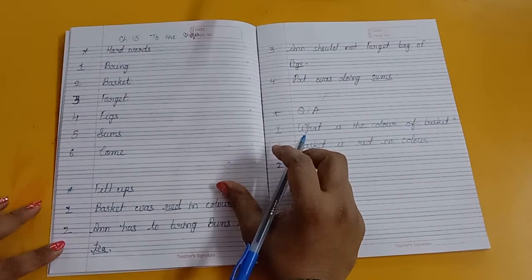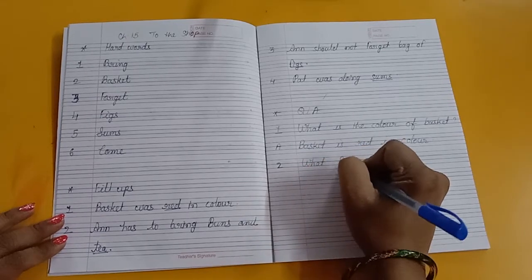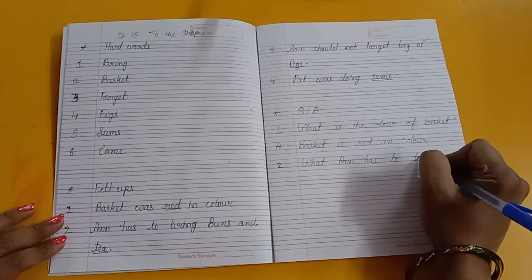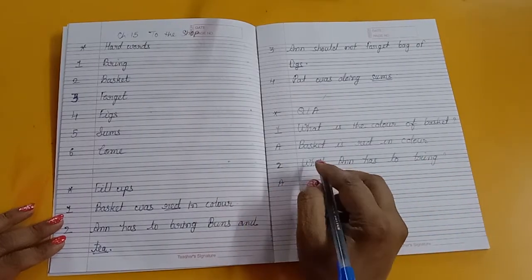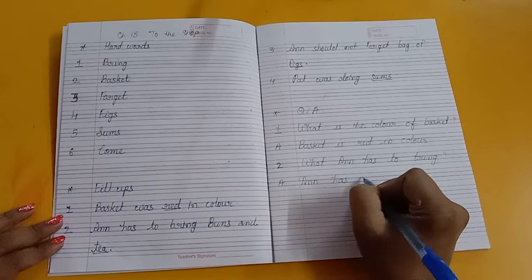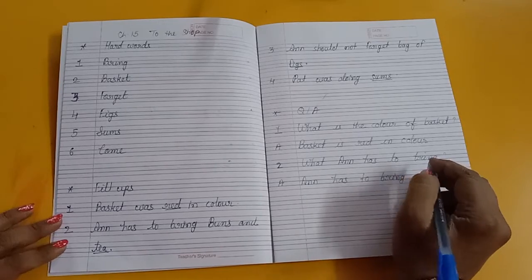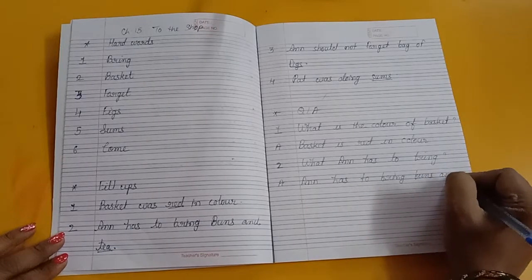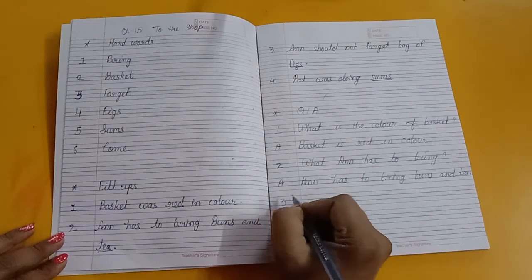What and has to bring? Answer kya aayega? N has to bring bones and teeth. Okay, dear students, next.